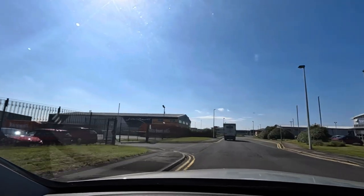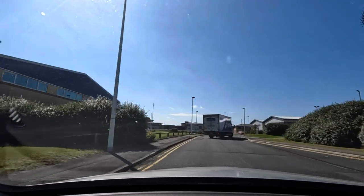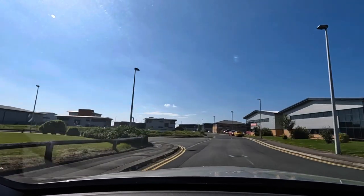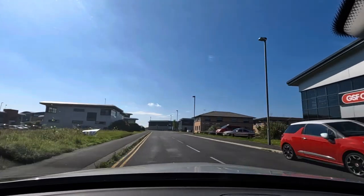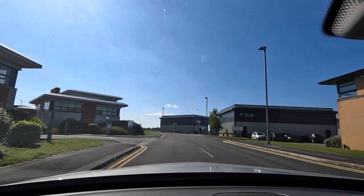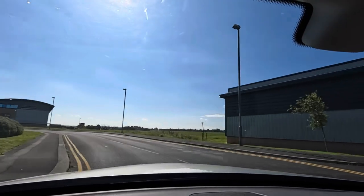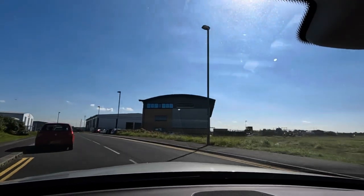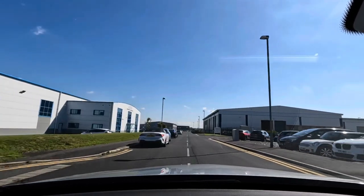There's different manufacturing premises and office blocks, and this is all part of the Blackpool Enterprise Zone. If you relocate your business here, you get various different tax breaks and allowances. And when we get right round the corner, not that one, this one, the one that you can see the flashing lights in front of us. This is Lightworks. This is where we're going to our meeting.